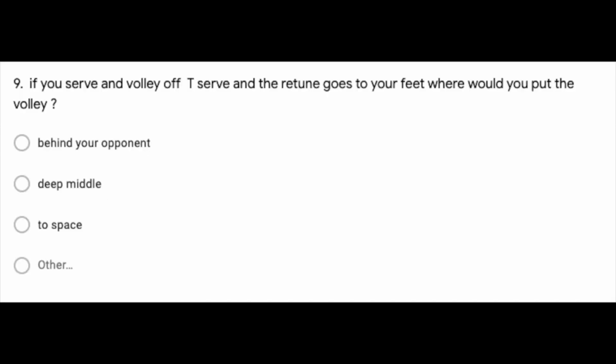Question nine, if you serve and volley off a tee serve and a returner goes to your feet, where would you put the volley? Behind your opponent, deep middle, to the space. Question 10, where should you throw the ball to best disguise your serve?